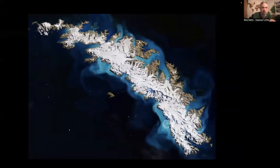Zooming in, just to show you how it looks from space, you can also see that it's covered with ice and glaciers. So you can see a lot of glaciers leading all the way to the ocean. And you can see also the pale, light blue color. This is meltwater coming in from the glaciers of South Georgia. So this is a part of the ecosystem of South Georgia. A lot of fjords, a lot of amazing huge mountains reaching almost 3,000 meters in altitude. And this is, again, I remind you, in the middle of nowhere.